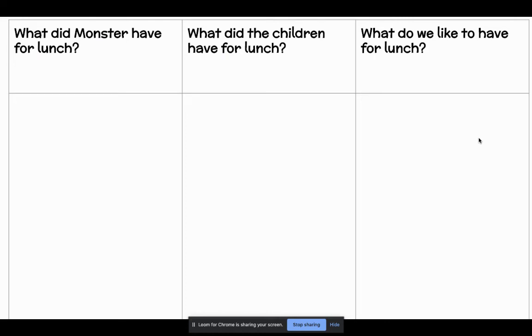Your writing activity for today is to write or draw, or both, what did Monster have for lunch? So you could get somebody in your bubble to write, what did Monster have for lunch? And then underneath it, you can draw it and you can write down some of the sounds that you can hear. Like if you remember maybe Monster ate snails, you could try and find a sound that you can hear and put that there. Or if you know how to write the whole word, you can write that too.